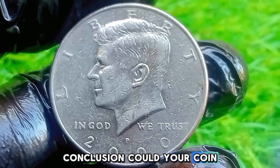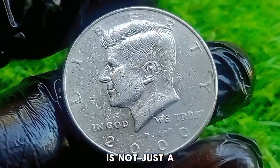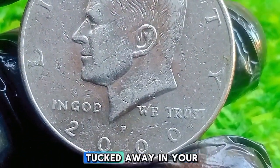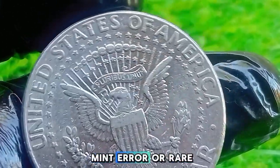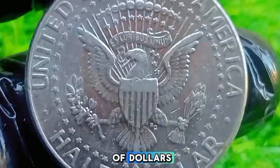Conclusion: could your coin be a hidden treasure? The 2000 P. Kennedy half dollar is not just a piece of American currency, it's a potential goldmine for collectors. Whether you've got one tucked away in your collection or just found one in your change, you could be looking at a valuable asset waiting to be uncovered. With the right grade, mint error, or rare variety, this coin can be worth hundreds to thousands of dollars, or even more.